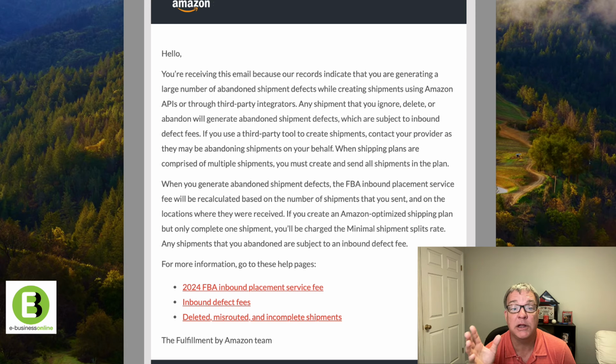Any shipment that you ignore, delete, or abandon will generate an abandoned shipment defect, which are subject to inbound defect fees. They're not that much, few cents, no big deal, right? If you're using a third-party tool to create shipments, yeah, I'm using NemoShip. I've used 2D Workflow. There's another one called Nineyard. A lot of people using it. Was like twice as expensive, so I didn't really promote that one here. If you're using a third-party tool to create shipments, please contact your provider as they may be abandoning shipments on your behalf. When shipping plans are comprised of multiple shipments, you must create and send all shipments in the plan.